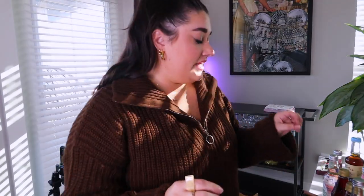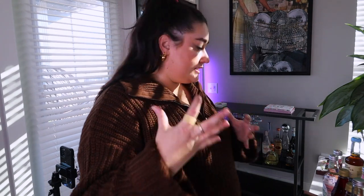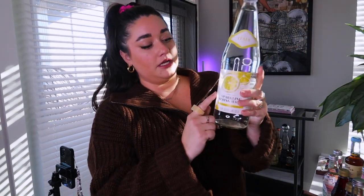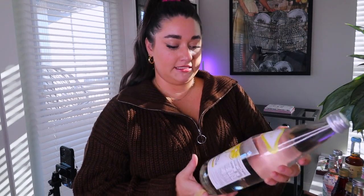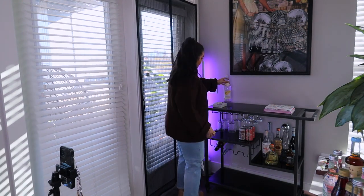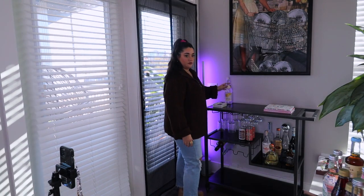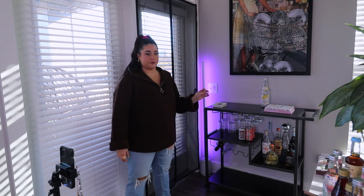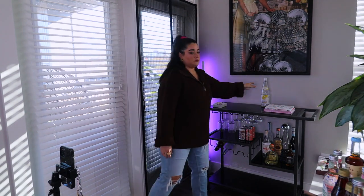Okay. All right, so then I just have some mixer type things. First, I have this sparkling water. I got this sparkling water because it is lemon flavored. Most of the drinks that I make are lemon or lime based. This one came from World Market. And let's put him, I don't know, I feel like the sparkling water is kind of cute. Let's wait on that.